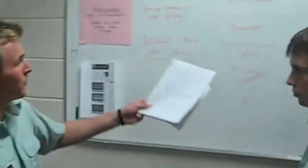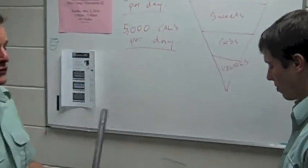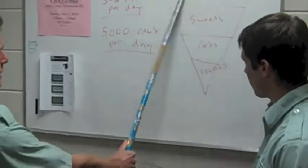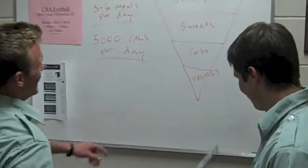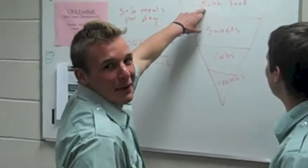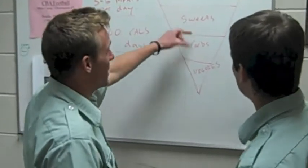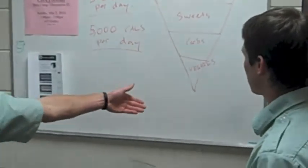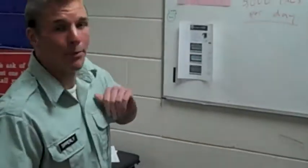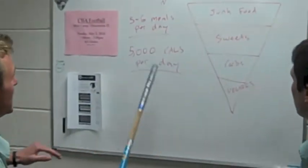The food pyramid will basically be flipped, as you can see here. Most food pyramids are going to be the other way. See? You're going to want to have the least amount of junk food, the least amount of sweets, the least amount of carbs, then the carbs, then the veggies. But on ours, with the T-Luce, you're going to be burning so much fuel. You're going to need to fuel your body like crazy.